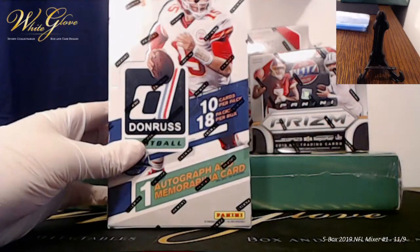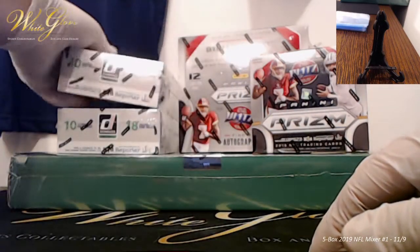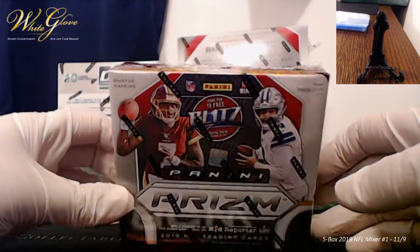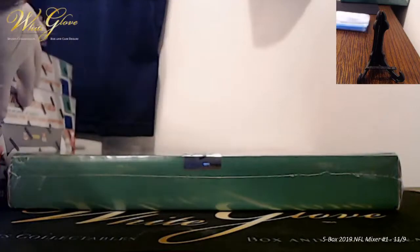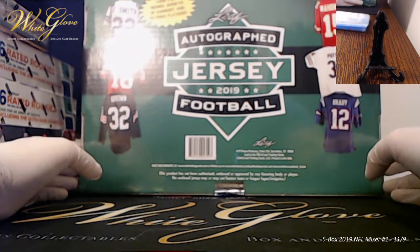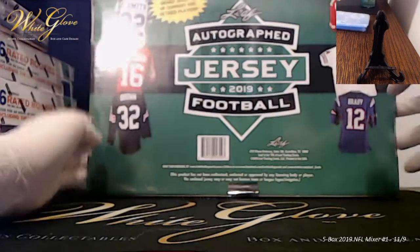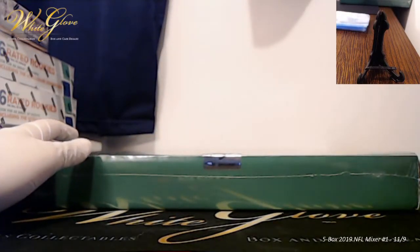So we got 2 boxes of 2019 Donruss, one auto and one relic in each. So there's 2 autos there. We got a first off the line 2019 Prizm, 4 autos in there. A 2019 Prizm Hobby with 3 more autos. And then the autographed jersey by Leaf, 1 of those. I'm not sure if there's college jerseys in here. I don't think so, but if there is, any college jerseys go to the team that player played the majority of his career with.